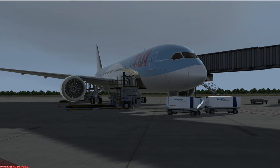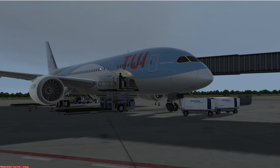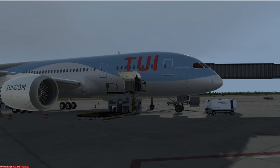It's now got PBR, that's why it looks so nice. This isn't any sort of tomato shade reflection profile or anything like that. This is all its own native PBR stuff.